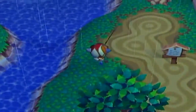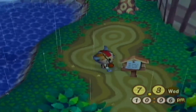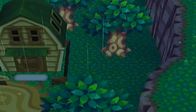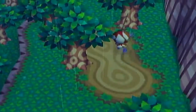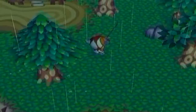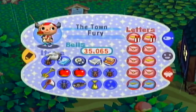Where, oh where, we're going to find the fish. The fishy fish. I'm going to have to create a proper chart when this is all over, just to log exactly what we need and where we can get it. Still, we're pretty close to having a full set of fish, which means we'll get some really cool stuff for it.